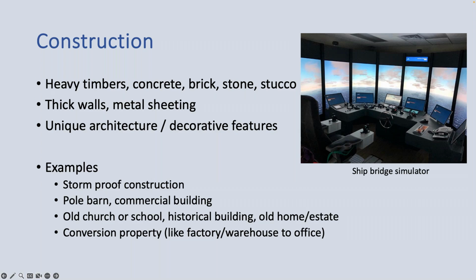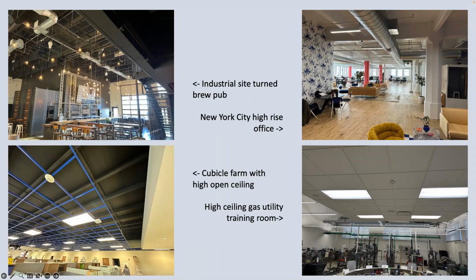Storm-proof construction, especially down in Florida, for example, can create a lot of challenges with the heavy concrete. Old schools or old churches, old historical homes. And again, back to the conversion properties. So some examples that you might see in your own environments, things like taking an industrial site and turning it into a brew pub with all that metal and all the lights hanging down and all the plumbing, or a high-rise office that's built into an old warehousing facility in New York City. There's plenty of these in the Baltimore metro area as well that have been converted to offices.